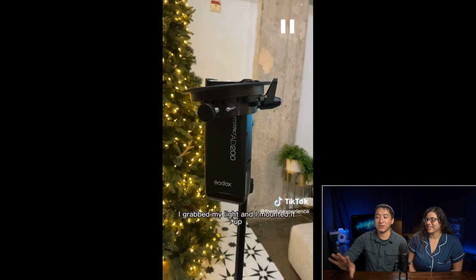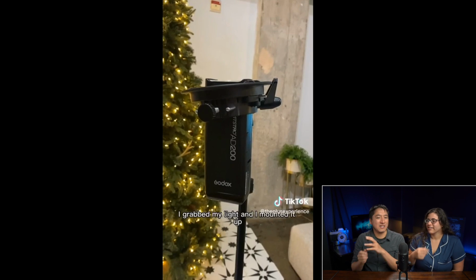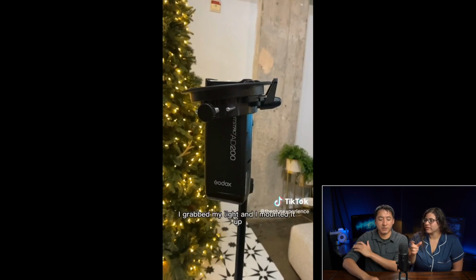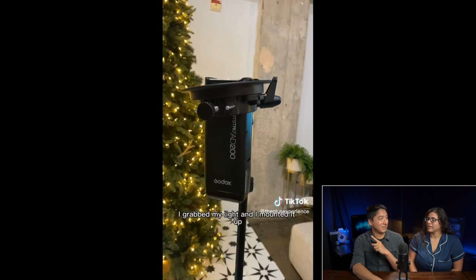Look at that. Just to stop real quickly, I'm not a fan of that type of softbox because it's very limited. The softbox is like this, and you have to zip it and put the stick through it. So I'm not a fan of that. If you wanted to angle it a certain way, you'd be limited by the light stand being through it. He said it didn't work out the way that he wanted with that softbox, and then he problem solved. He grabbed his light and mounted it up. What do you think he's doing? He's bouncing.